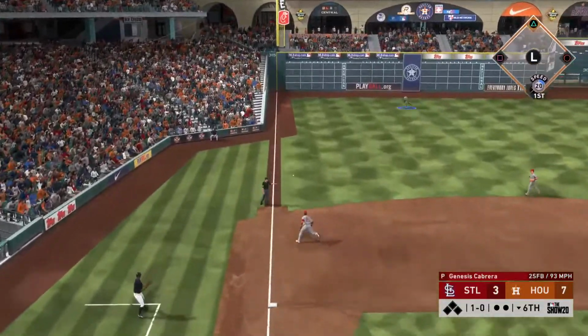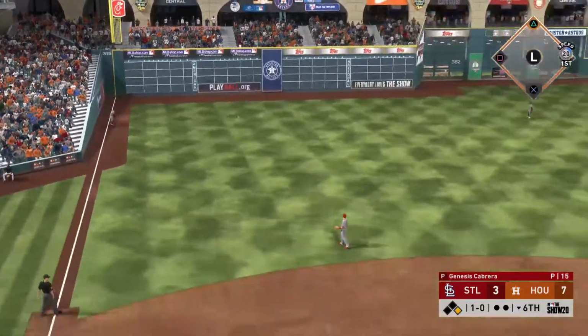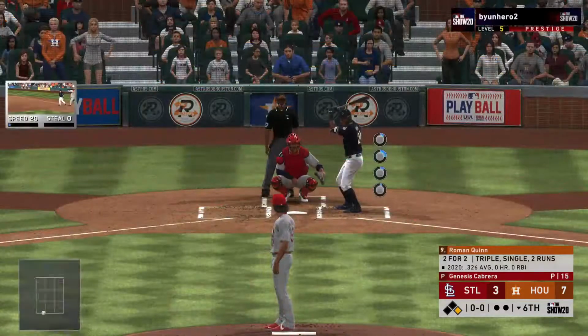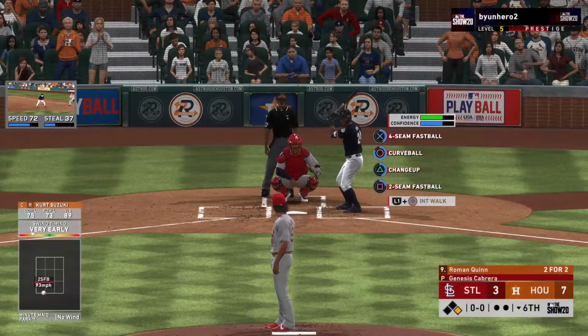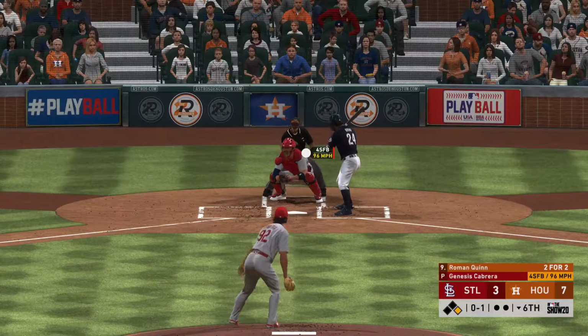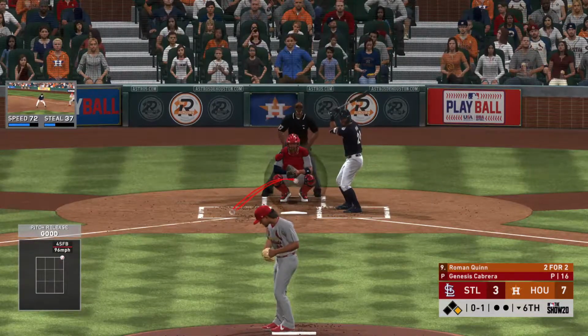Turned on down the line. And a reach to his backhand, but he can't come up with it, and the leadoff man's aboard. The center fielder, number 24, Garrett Stubbs will come on now and pinch run here. Into the box, Roman Quinn, as he takes a called strike on the black. It's 0-1. 2 hits and 2 trips for him thus far.